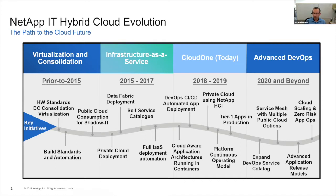And what CloudOne sets us up for is future capabilities from a DevOps, containerization, and cloud perspective. So expanding DevOps services, building a service mesh, and adding multiple public clouds, and then doing advanced application release models, things like canary releases and blue-green releases that speed application delivery, but bring along the protection needed to do speed without adding a lot of risk.